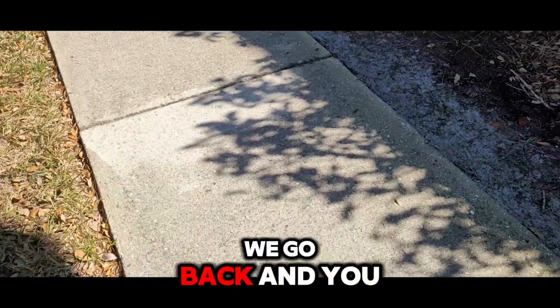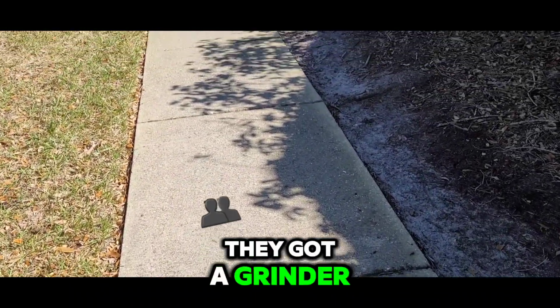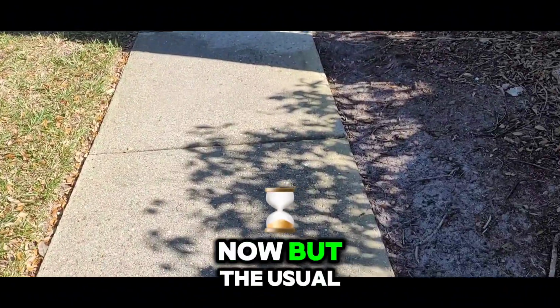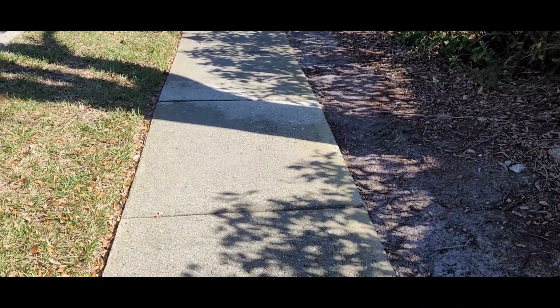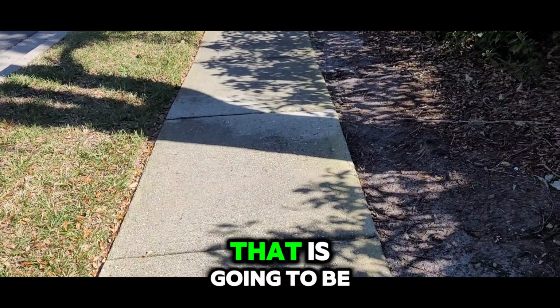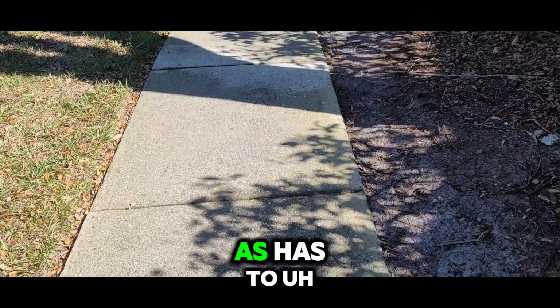But let me go back and you can see where it's been. They got a grinder and ground it down so that there's not a trip hazard now. But the usual culprit for that is tree roots lift up the concrete, and again, if it raises it more than a quarter of an inch, that is going to be a problem. Americans with Disabilities Act says it has to be fixed.